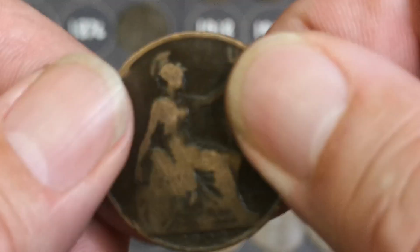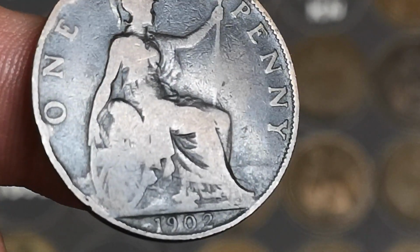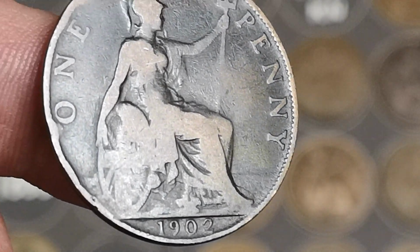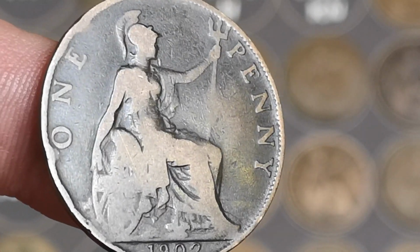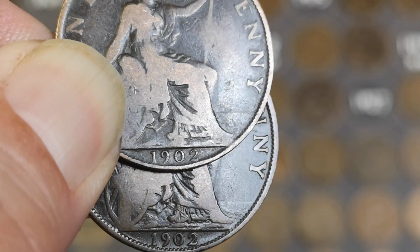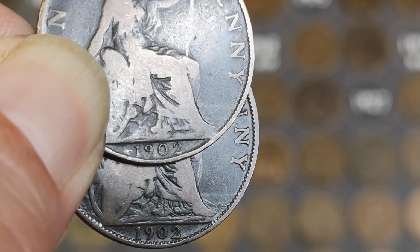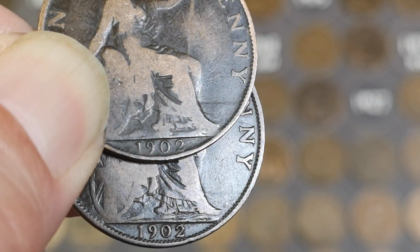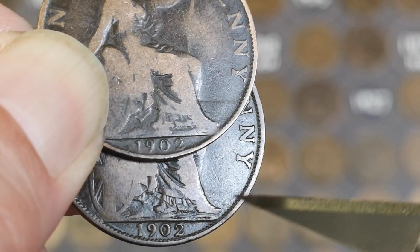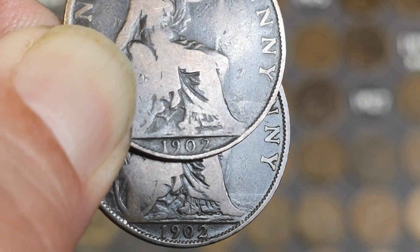There is Edward the 7th. That's a 1902. Is that a low tide? No, it's a high tide. You can see the tide level is where Britannia's legs cross. Let me go and get a low tide and show you the difference. There we are. The one I just found is at the top. You can see where the sea level is. And the one at the bottom is the low tide. And you can see there's a lot less sea there. Just there and there. You can see it's lower down. You see that?